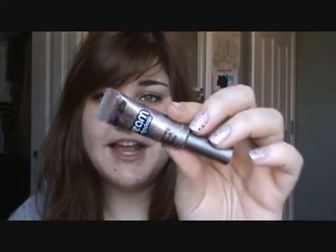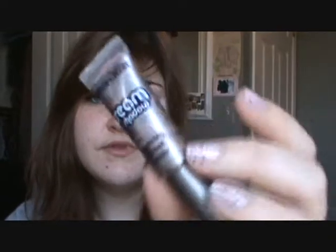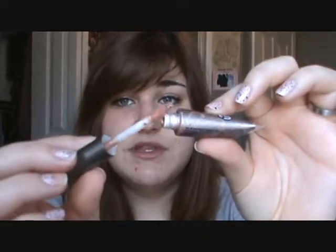Next is this cream eyeshadow. This one is in Midnight Rodeo, if you are curious. Yeah, I got this really, really cheap on sale a while ago on their website. I don't even know if they still make these, but they suck. They had a good idea putting it in a tube with a doe foot applicator. That was a really good idea. I did like that. But they're just bad.